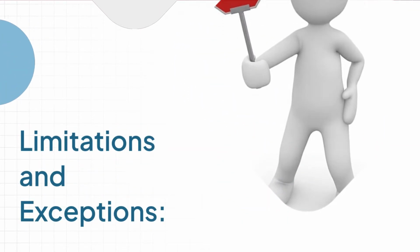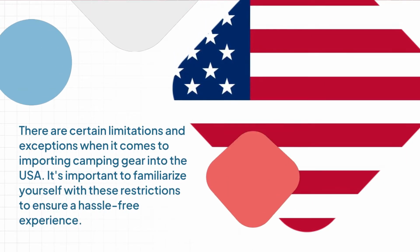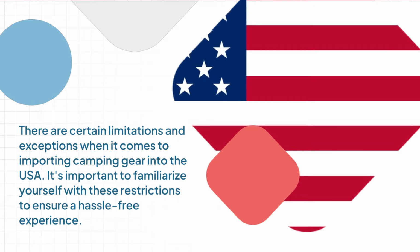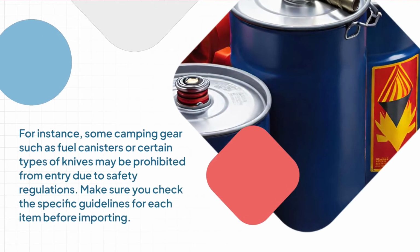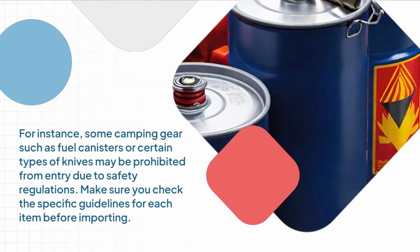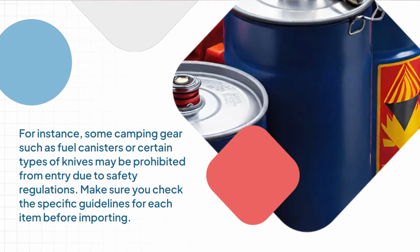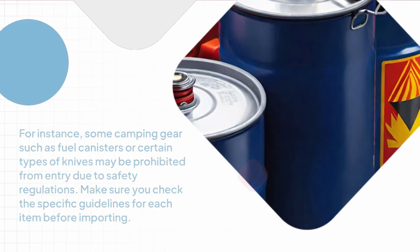Limitations and exceptions. There are certain limitations and exceptions when it comes to importing camping gear into the USA. It's important to familiarize yourself with these restrictions to ensure a hassle-free experience. For instance, some camping gear such as fuel canisters or certain types of knives may be prohibited from entry due to safety regulations. Make sure you check the specific guidelines for each item before importing.